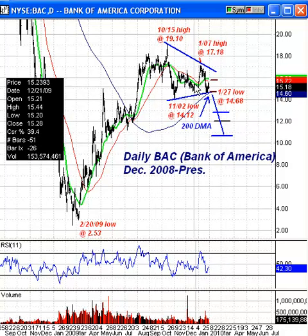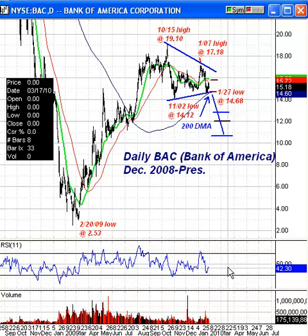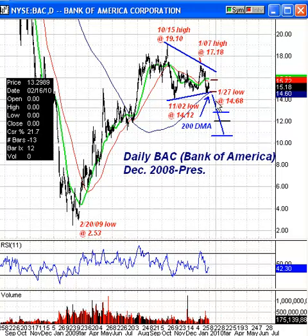So I don't know what to expect precisely just yet for Bank of America, but I know a couple of things. One is that the down move so far has been confirmed. Number two is that there's a lot of pressure on the 200-day, which bothers me, and which, if I was a long holder of Bank of America, I'd be concerned that a break of the 200-day would unleash a fairly big percentage move.